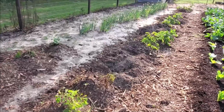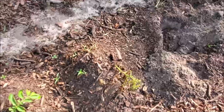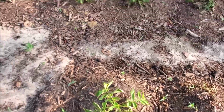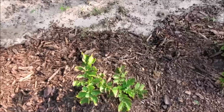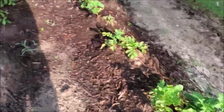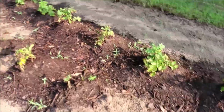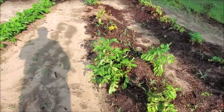You can see some empty spots where the voles are getting to them. They'll get to dying down like this one, which it's getting about time that they'll all have to be harvested anyway, because the blight that gets on these things and starts killing them out. So we'll be harvesting these pretty soon. The ones that are as they fall over, we'll take and go ahead and harvest them out.